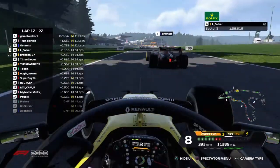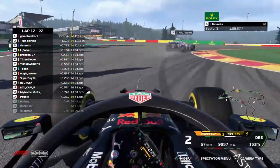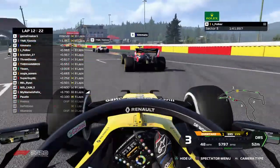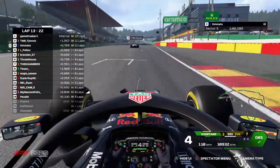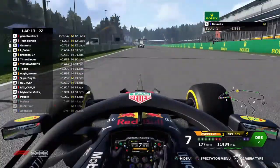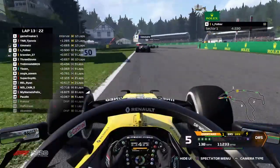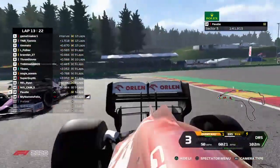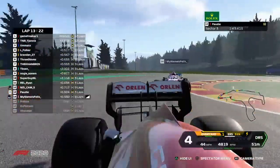Timas is running out of ERS. Volker's right close behind. Timas is only on 20% ERS. Same with Volker though, couldn't say anything. But Timas is going to use his ERS. Volker not. Timas has got a lot less to be used. Felix, going side by side, creating a bit of a battle here.